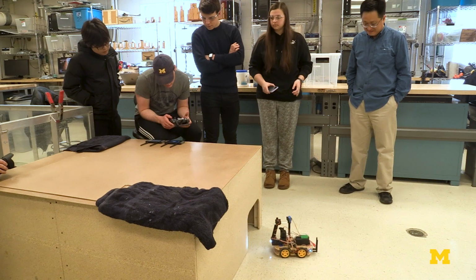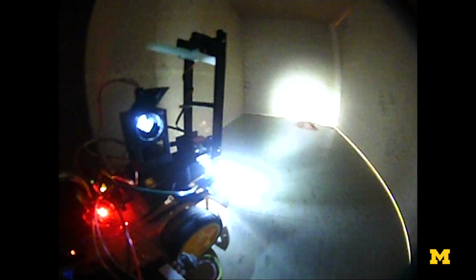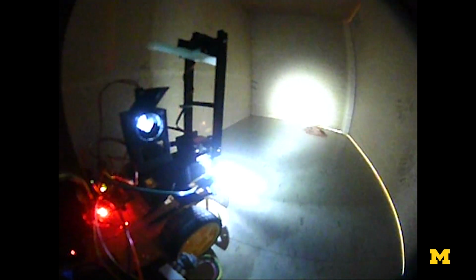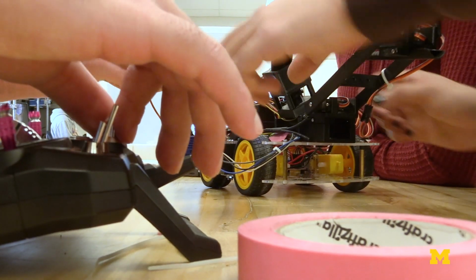Each team is going to drive their rover, go into this dark room, find the particle, get the particle, take a picture, and send it to the base. This rover can navigate on another planet's surface and search for microscale particles on the ground and transfer the particles into the optical microscope.